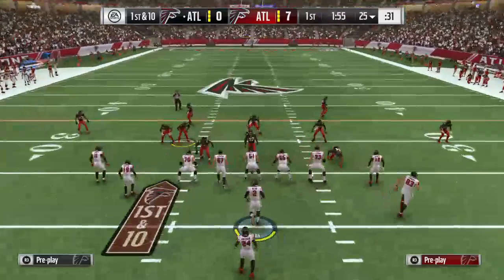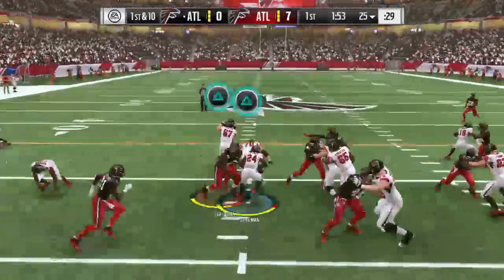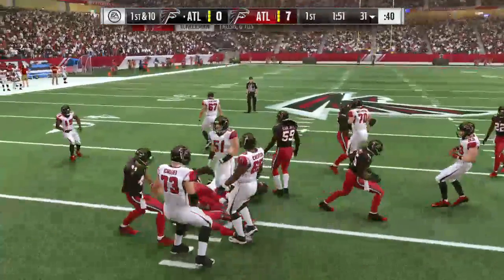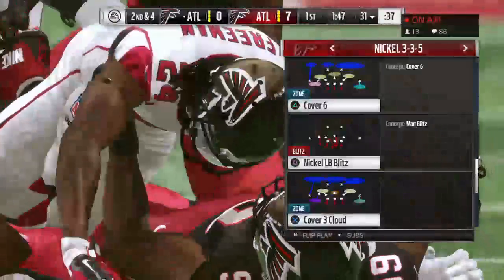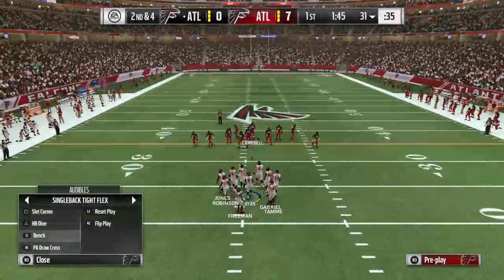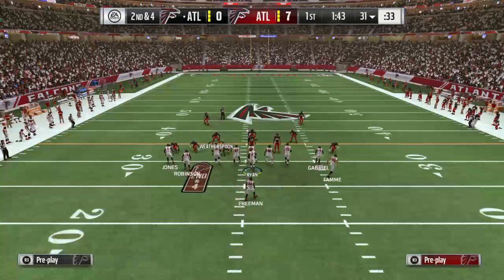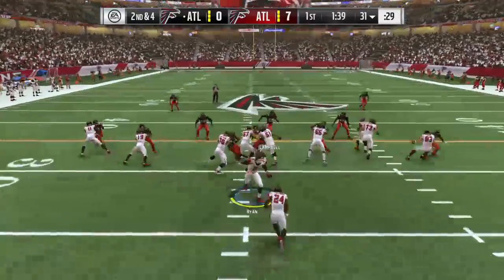Shift together here from the D-line. They'll try and run for the first time with Freeman. And he powers his way up past the 30. It's a 6-yard gain on the ground, and that'll make it 2nd and 4. So the offense readies for a 2nd and 4. And there's a run to be happy with. Good, solid yardage. You'll take that anytime you hand the ball to a back.